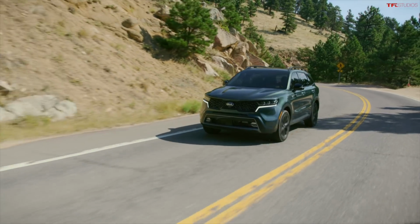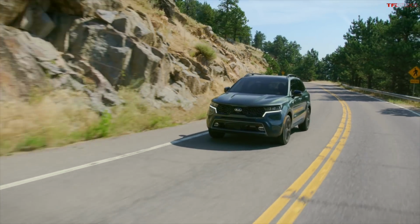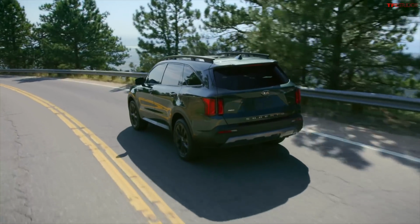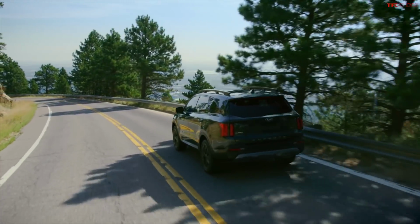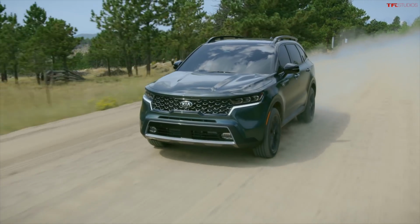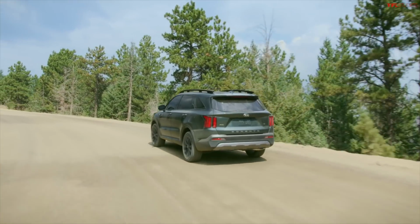Kia Sorento, they actually have the new one. Yeah, the new one has an X-Line option. Now, this is based on you have to get top of the line with a certain color in order to get the X-Line package. That starts at $42,590, and that gives you color, trim, bumpers, a tiny bit of a lift, and that's pretty much about it. So nothing in here really seems to be fighting with that Ford.